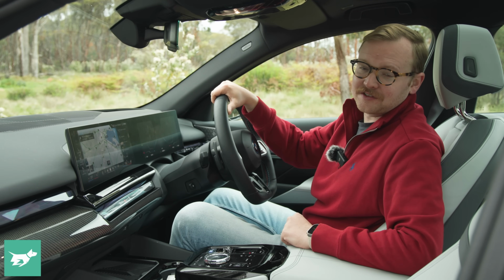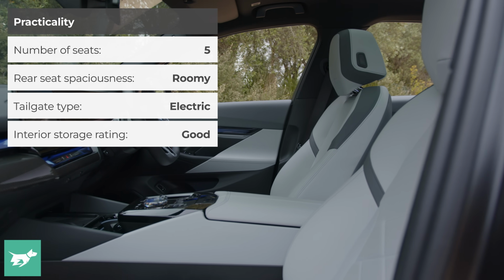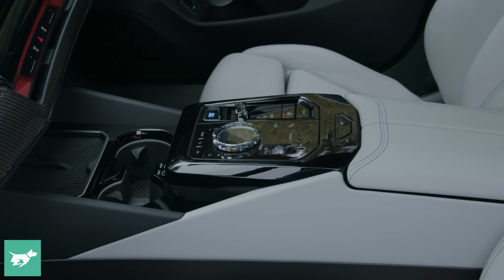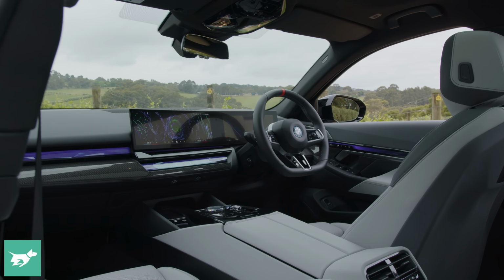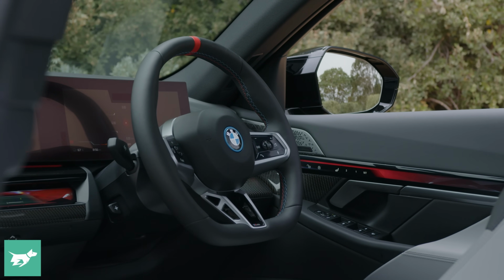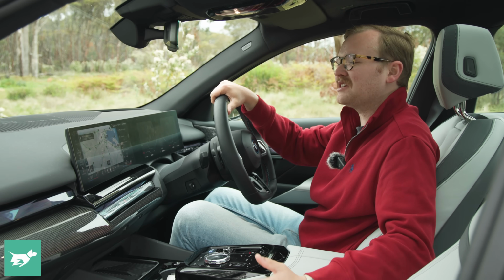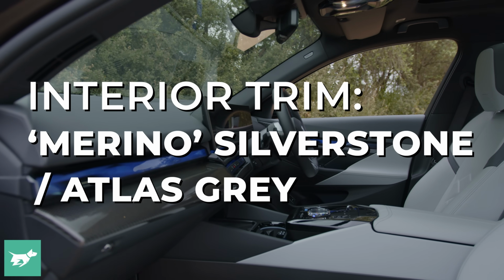One important factor to note about the new 5 Series, whether you're buying petrol or electric here in Australia, is that this model has effectively been repositioned. It's now more or less a mini 7 Series rather than a bigger 3 Series. And I think this is probably the first model where that truly feels like the way it is. The last 5 Series was pretty plush, but it didn't approach a 7 Series on things like ride quality at the end of the day.